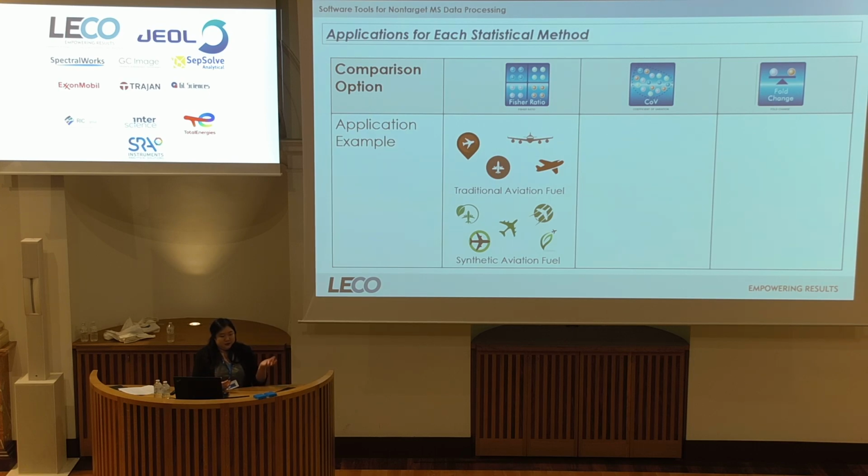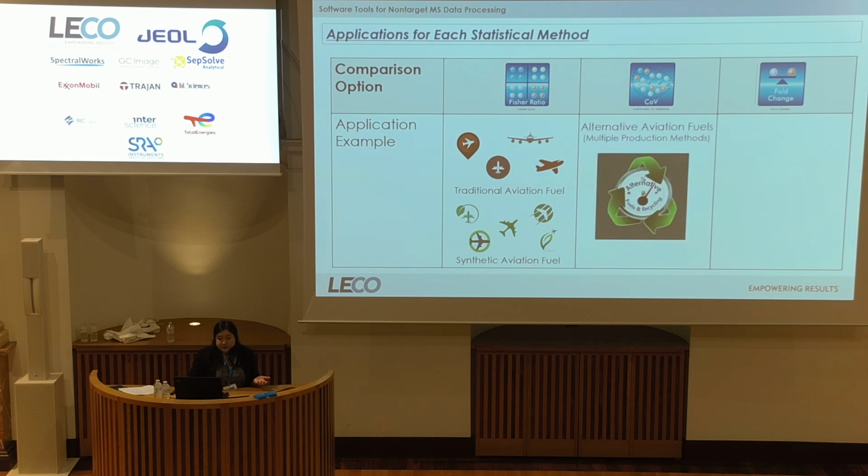So one easy one was I knew some were traditional, pulled from the ground petroleum aviation fuels, and other ones were these new synthetic ones that are made from the new alternative or synthetic processes. And so using Fisher ratio to explore these is really great because there's going to be natural variation in the regular fossil fuel-based petroleum samples, and there's going to be variation as well depending on the processes used for the synthetic ones. Which things belong to traditional, and which things belong to synthetic, is something that Fisher ratios can help us answer.